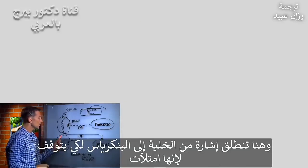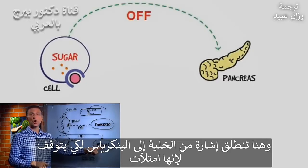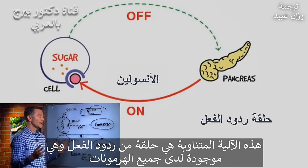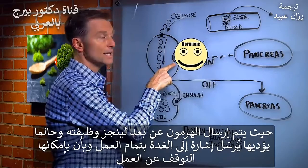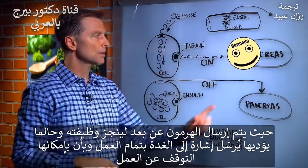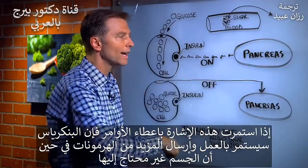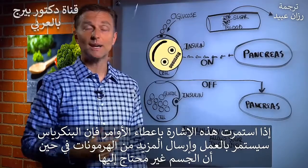Now there's a signal that then will go from the cell back up to the pancreas and tell the pancreas to turn off because it's been fed. So we have this on-off mechanism. It's called a feedback loop. And all the hormones have this feedback loop where the hormone is sent across a distance, it does its function, and then once it's done, it sends a signal back letting the gland know it did its job as an acknowledgement, so then it can turn off. If this signal is off in any way, then the pancreas will continue to communicate and send more hormone when you really might not need it.